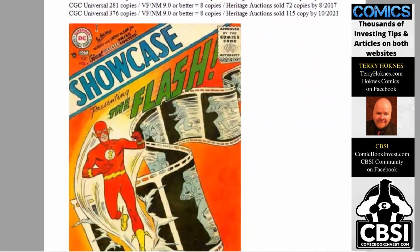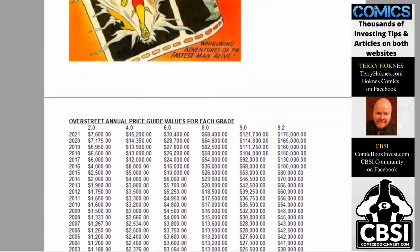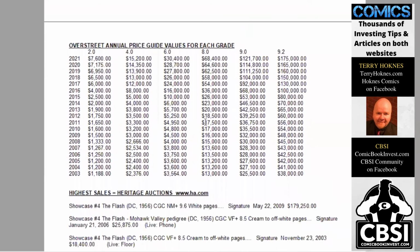On the census, we have 376 copies graded. There are 8 9.0s or higher. Heritage has sold 115. Strong demand for this book, but the price tag is getting expensive on this book. Again, nice, fast growth year by year in all conditions. Hard to believe in just the last 20 years alone, the growth that this book has seen.